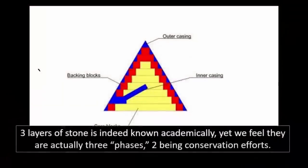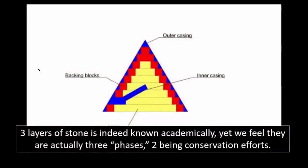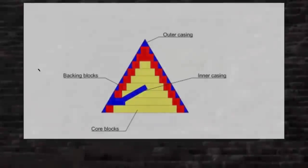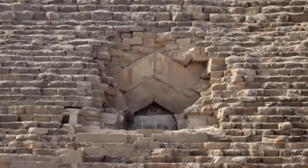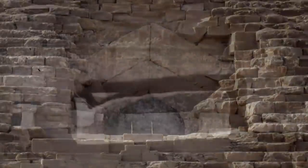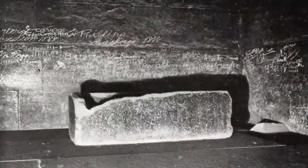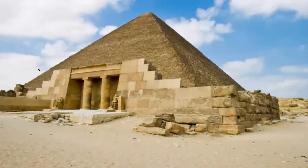We also believe that the more modern, currently recognized casing stones were actually inspired by these more heavily eroded, smaller sandstone blocks, now concealing these mammoth megaliths. This makes the layers we believe that adorn the Great Pyramid numbers 3, with the two more modern layers being conservation efforts, undoubtedly undertaken at vastly different times within history. Just how old is the Great Pyramid? Just how impressive was ancient Egypt?